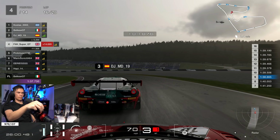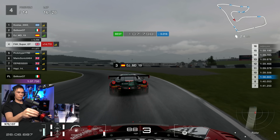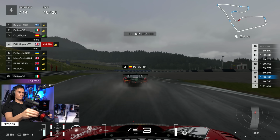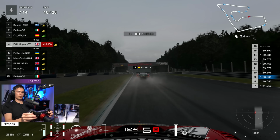So this was a really good battle. I really did enjoy this. It was super difficult to keep the car on the road, let alone whilst fighting someone. And so lots of respect between the two of us, I think. And this is what, you know, Gran Turismo can be about. Some really close and intense battles, and this one was certainly very enjoyable.